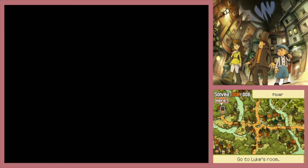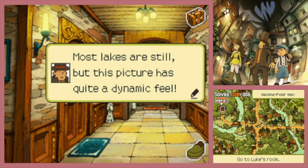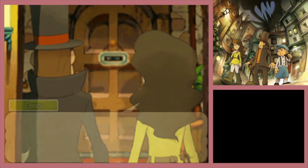So we can head up here. And I suppose that's the door we're looking for, but of course we gotta go ahead and look for as many hint coins as humanly possible. Uh-oh. Maybe he's sleeping.